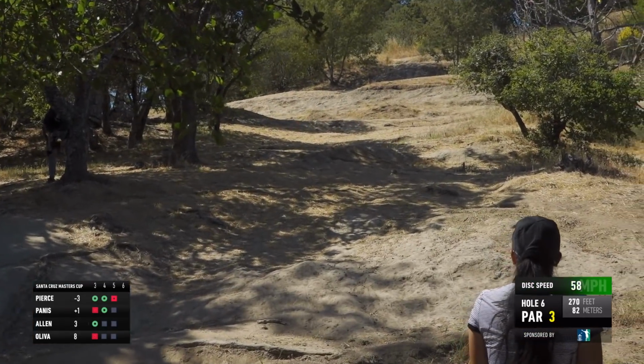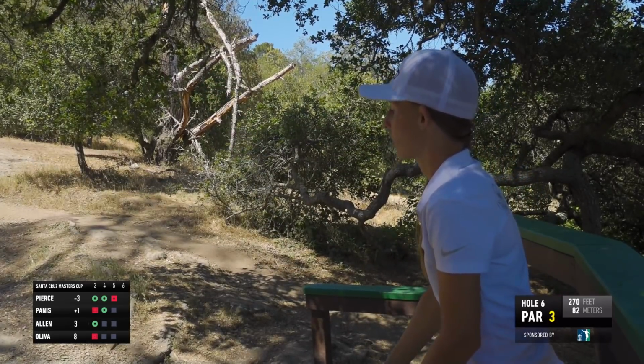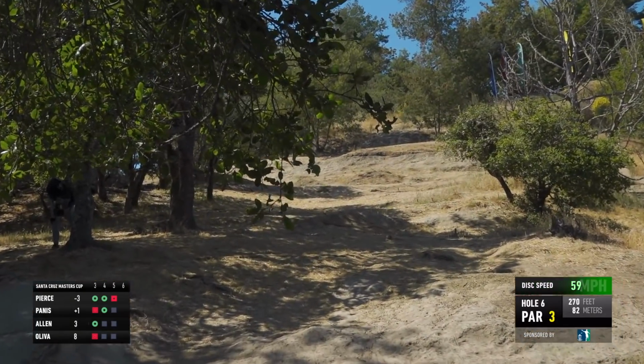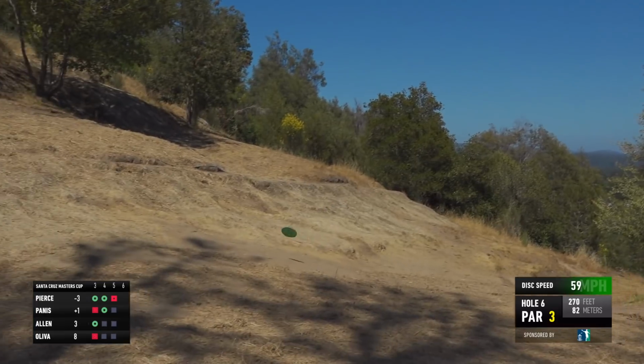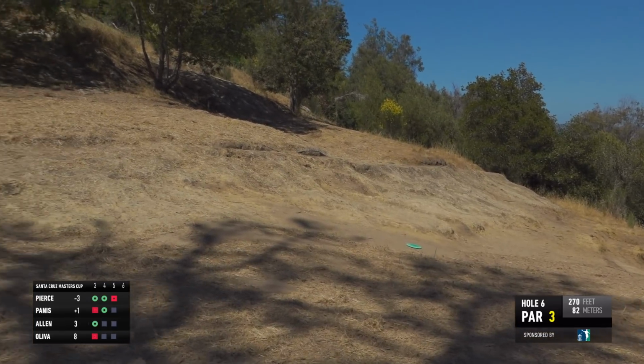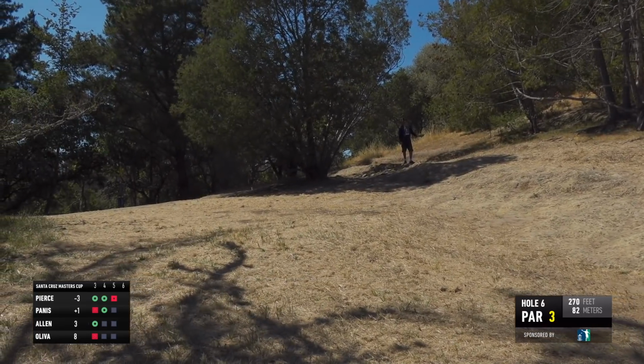Inside line, just a little too inside for Maria there. Paige trying to recover from this bogey. Putting the Zeus up. Ooh, I like that angle. Love this. Did it catch a little bit of the tree on the edge? I think it did. I think it was going to go way more left. But that'll be a sidearm approach.